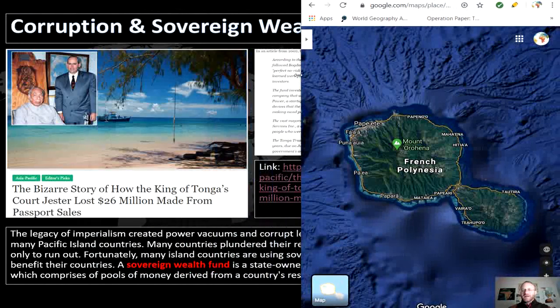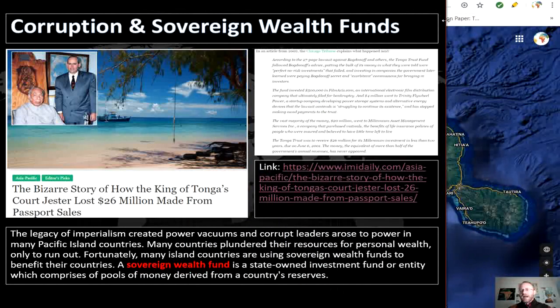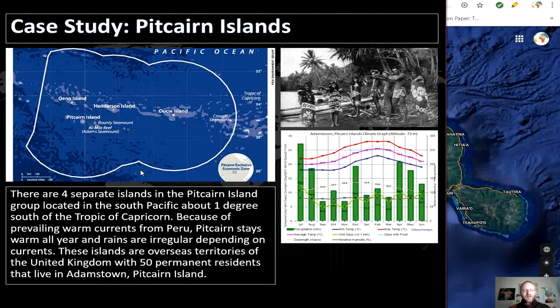Interesting stuff. It's amazing what can happen when you don't really know what you're doing as a leader of a government. So before we end this presentation, I'd like to focus on one particular fascinating island chain called Pitcairn Islands.